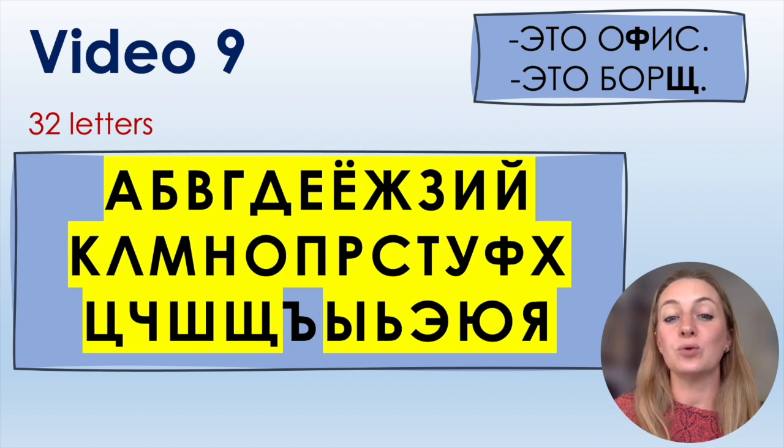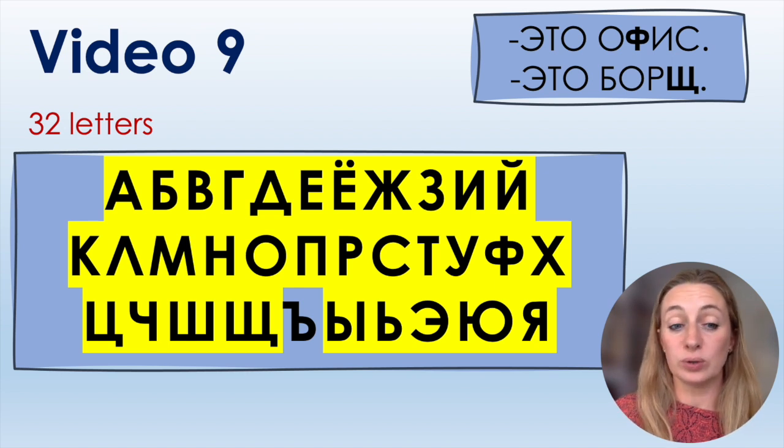Congratulations! Now you know all letters from the Russian alphabet. We covered 32 letters, and the last one, which is not highlighted here, is the hard sign. Now you can read everything in Russian.